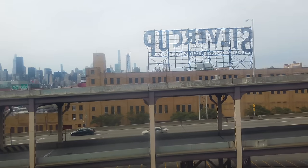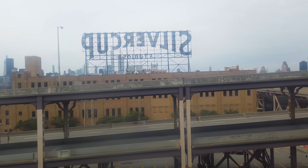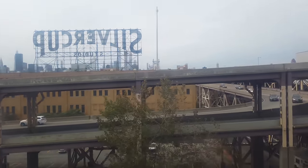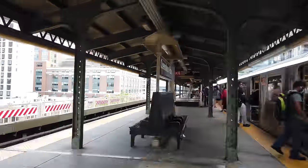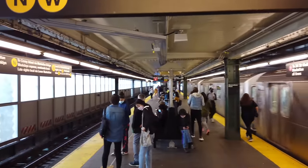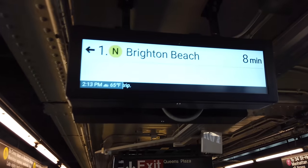All right, Queensborough Plaza. We will change. Oh, Silvercup Studios. Queensborough Plaza. It's a pretty nice view, right? Got that giant cigar tower in the East Village over there in Manhattan. Anyway, we're taking the N train from Queensborough back to Manhattan. So, 7 train down, shuttle train down. Now we switch to the NRQ.